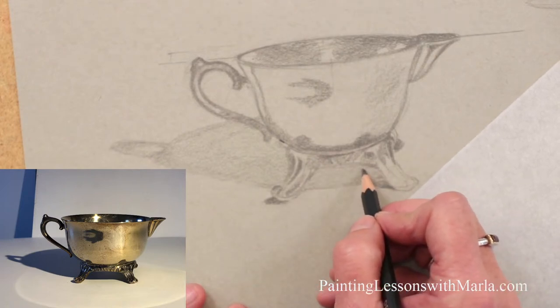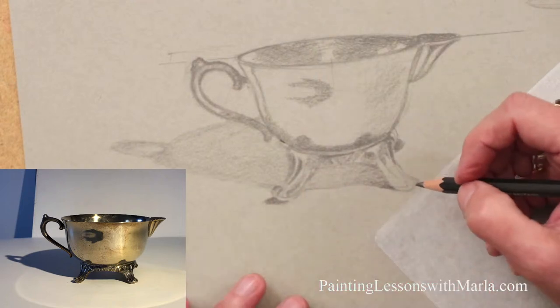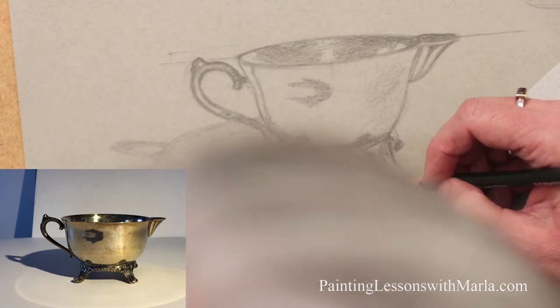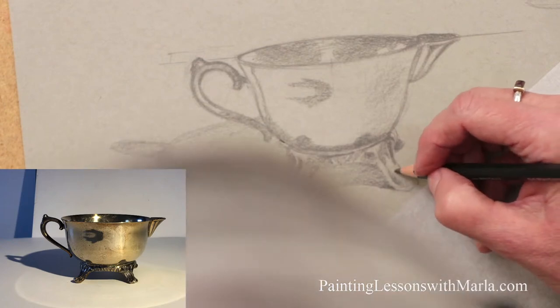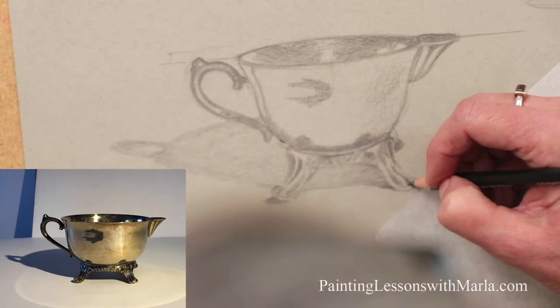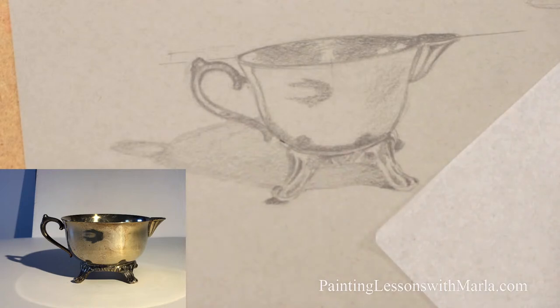The thing about the workshop is that my intent is to allow you to draw anything. Anything at all. Today we're just playing with this little guy.